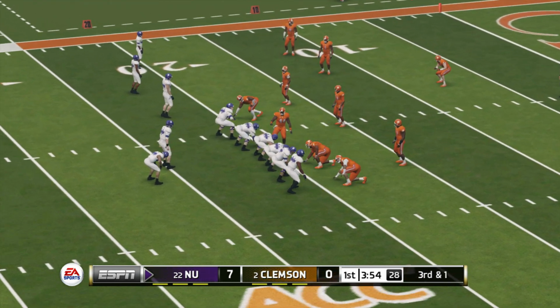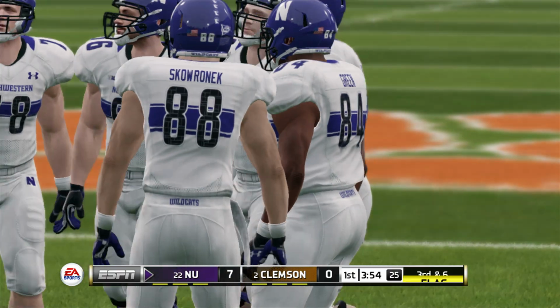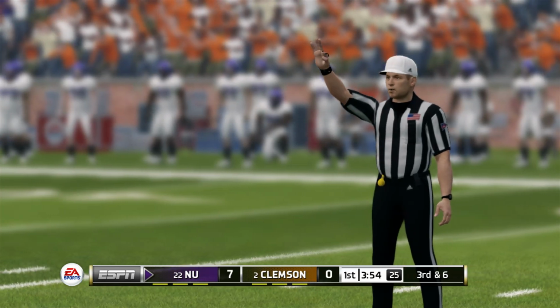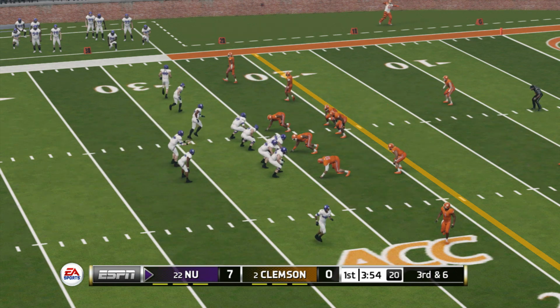Might have been some early movement up front. False start, offense. They'll give this one another try after the flag. And on third down, too. Third down. That's when you don't want those kind of things to happen. From the 25-yard line, third down.